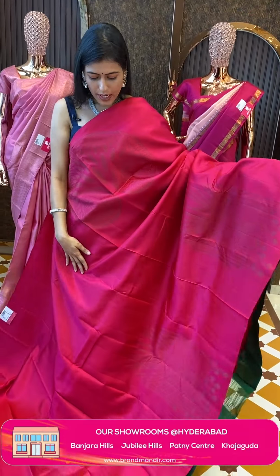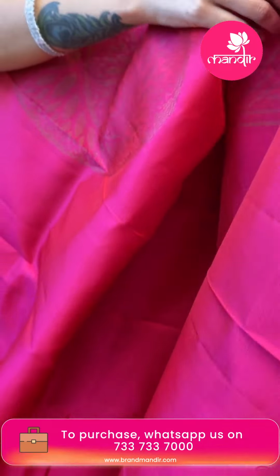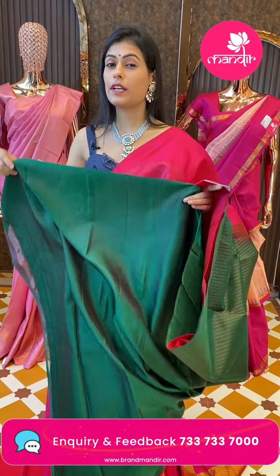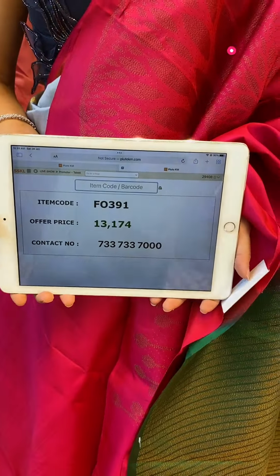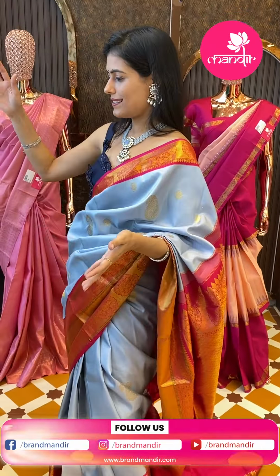Oh wow, amazing. Ladies, let me tell you, this is a beautiful pink color and the details, let me show you. That is how you have this amazing design. And that is a borderless one, but it has got an amazing design as you can see. This is a pallu, contrast pallu. And then we have the contrast blouse with this sari, which is an amazing one. Pink and this bottle green goes amazing together. The details about this sari will be, item code is F4391 and offer price is 13,174 rupees only. All that you have to do is take a screenshot and send it to us on 733-733-7000 number.